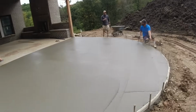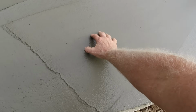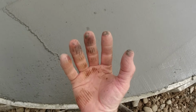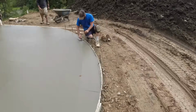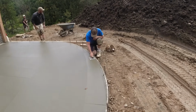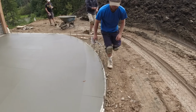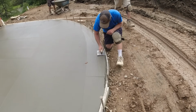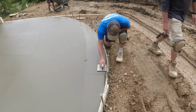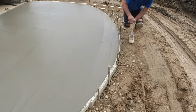Okay, we are cleaned up and the concrete is going pretty good. We don't want to get on it yet. It's barely sticking to my fingers. Time to edge. See how Steve comes in nice and flat? A rookie mistake is turning that edger way up. Clean that edge off. Keep it flat. You just want to barely leave an inner line.